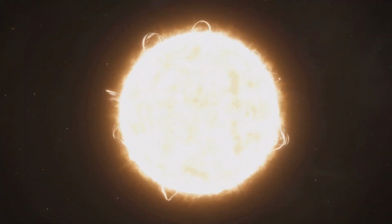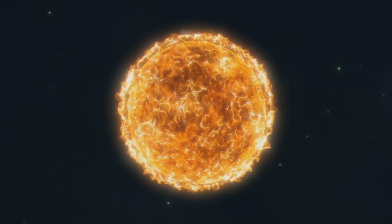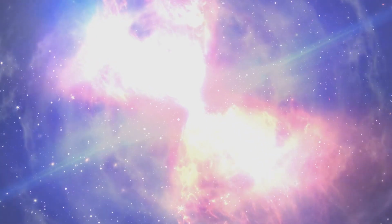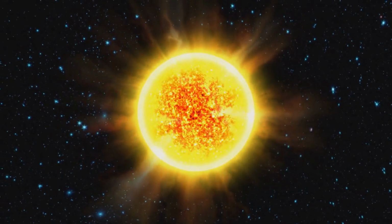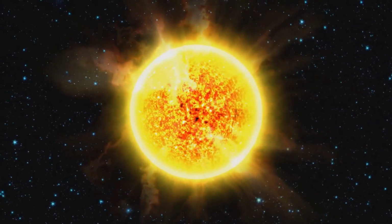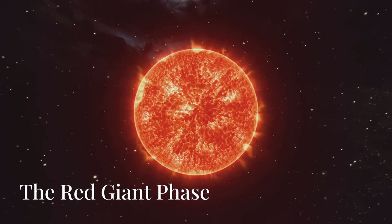Stars on the main sequence can vary significantly in terms of their mass, temperature, luminosity, and lifespan. The mass of a star is the most crucial factor determining its evolutionary path. More massive stars have stronger gravitational forces, leading to higher core temperatures and pressures. This results in a faster rate of nuclear fusion, making massive stars hotter, brighter, and shorter-lived than their lower-mass counterparts.